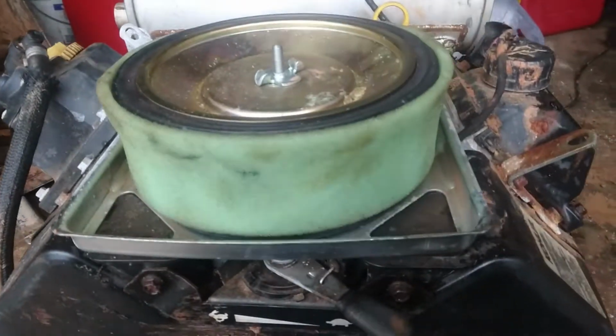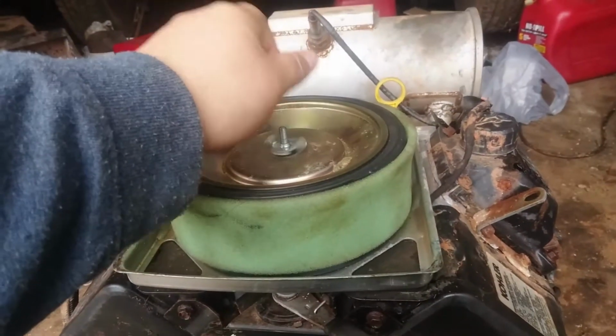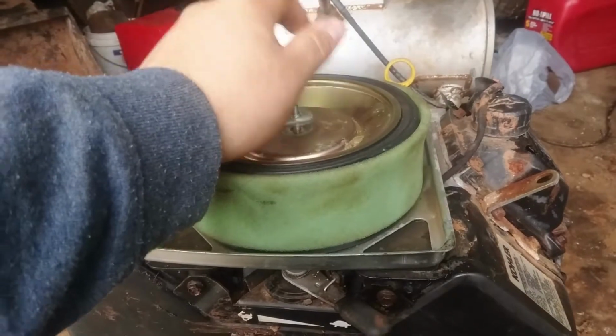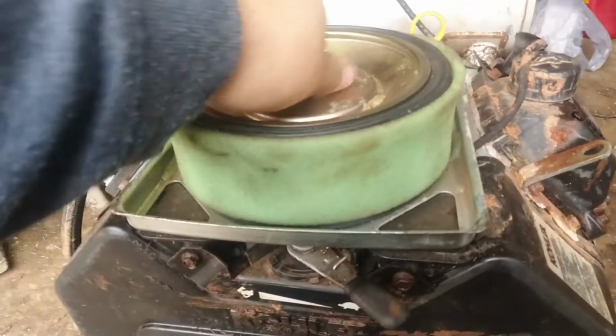I mean, this is still in very good condition. The air filter doesn't even look that bad on it. I've seen way worse. I'd say this engine probably has maybe 500 hours of use, if that.